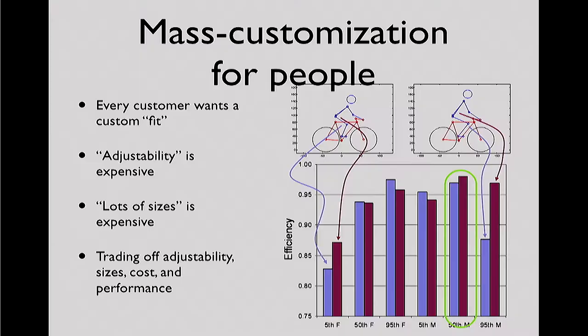I did some stuff in mass customization for people. I grew up working in a ski and bike shop. I started working at REI when I was 11 years old. It was child labor laws. But I'd been doing optimization stuff, and I had a lot of experience with bikes, so I was saying, how can we figure out how much adjustability and how many sizes we need so that we can make stuff that works well for a lot of different people.